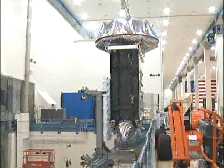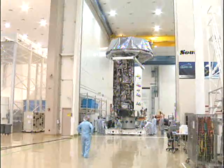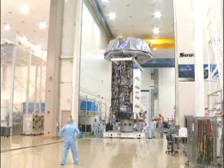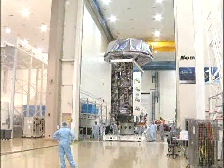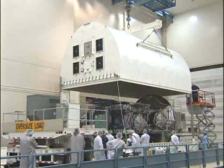The MUOS satellite will be in its geostationary orbit, about 22,000 miles above the Earth, and from that height it can see about 1/3 of the Earth's surface, and so from there, it uses its 14-meter reflecting mesh antenna to communicate with the users on the ground.